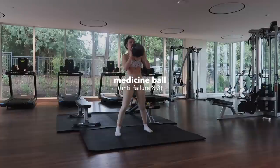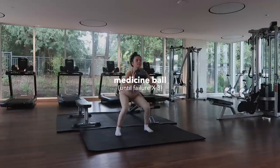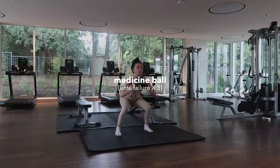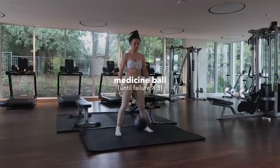Okay, so now we kind of have a full body thing going on. I'm lifting this medicine ball with my arms and then squatting it down. I have no idea what this one's called, but I love the way that this makes me feel and how this burns all over. It leaves my arm sore, my leg sore. It does everything for me.